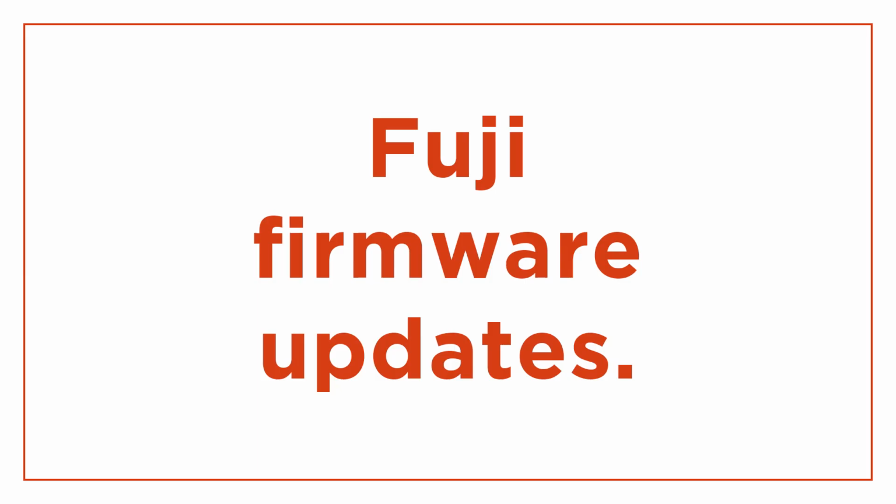First up, Fuji firmware updates. Fuji announced firmware updates for just about all its top-line cameras, including the X Pro 2, the X-T2, the brand new XH1, the X100F. This is a typical firmware update with bug fixes and enhancements, but the X Pro 2 and X-T2 now get the latest phase detect autofocus algorithms, presumably trickled down from the XH1.